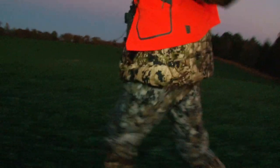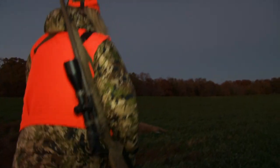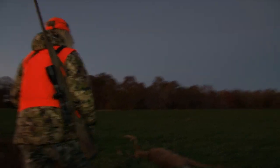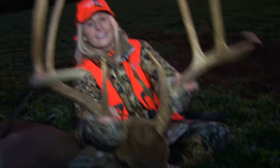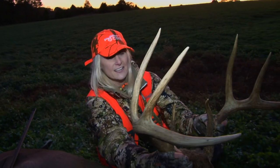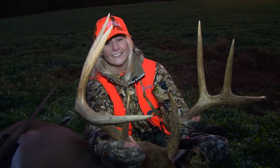Before the shot, I didn't have time to get too excited, but after I pulled the trigger, I knew I had just shot the biggest 8-point I'd ever had the opportunity to hunt. Oh man, look at this 8-point. Very first buck in Kentucky.